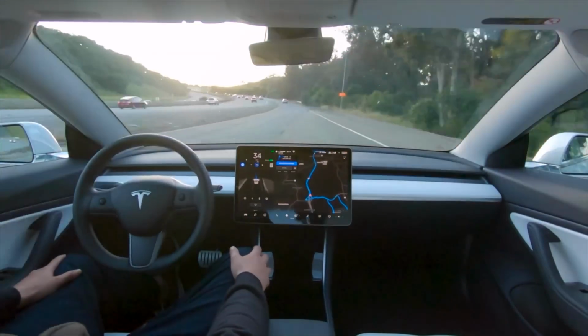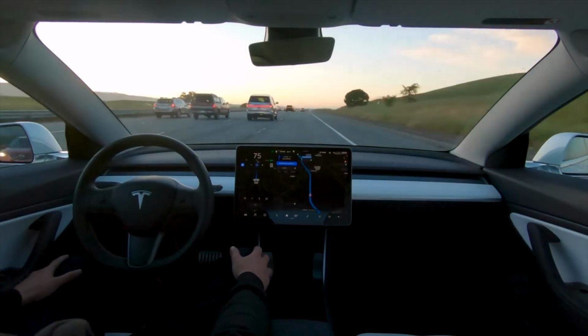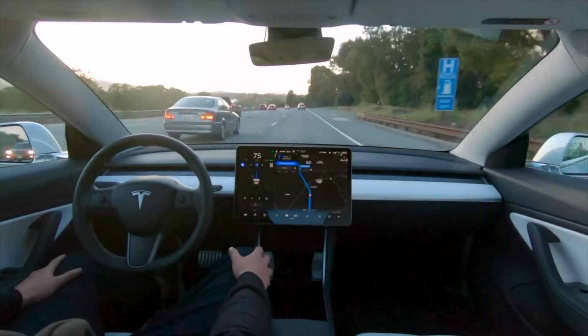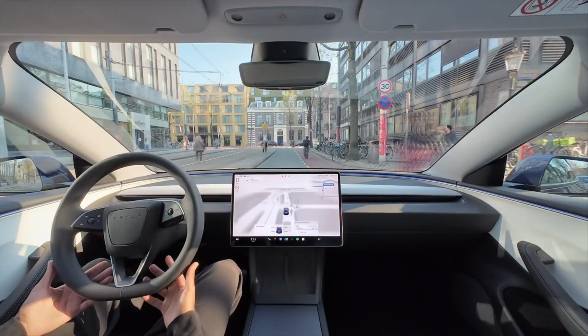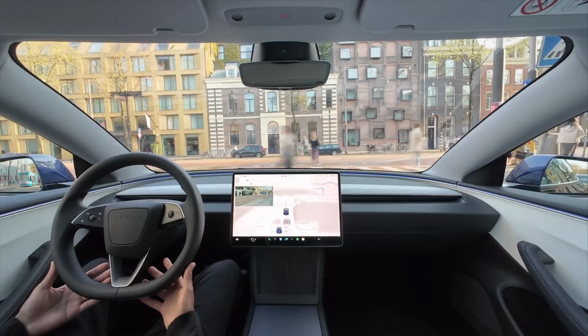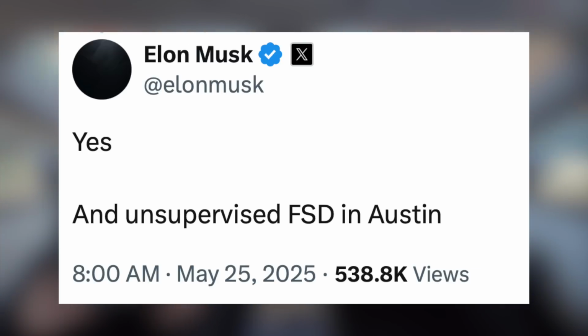Now, of course, we've talked a lot about this full self-driving launch coming in June, and a lot of people have worried about this launch coming alongside Elon being very distracted at the same time. But now it seems that he is getting back to being incredibly focused, not just at his companies, but on this particular task. When someone tweeted saying he will be super focused on X and XAI again, he said yes, and unsupervised FSD in Austin.